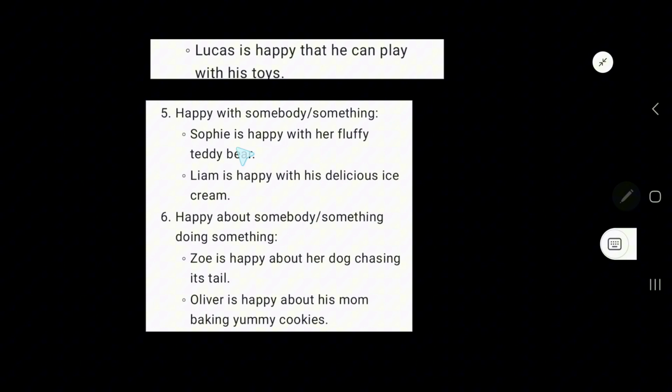Here is another structure, happy with somebody or something. Sophie is happy with her fluffy teddy bear. Liam is happy with his delicious ice cream.